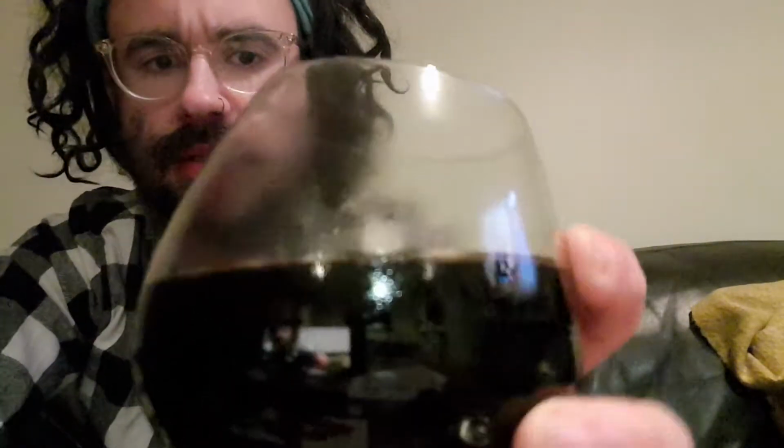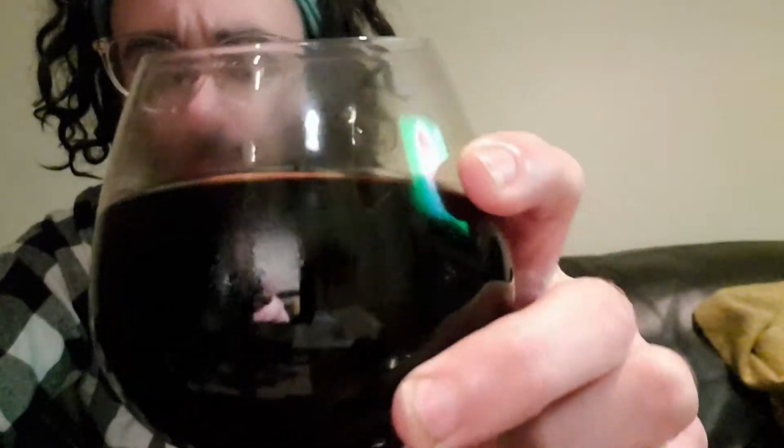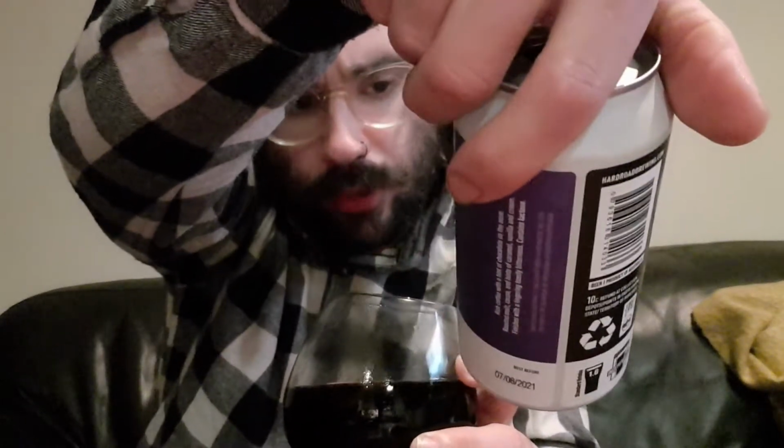Not that you can really see it because it's obviously got no head, but there is a little bit of a mouthfeel to it, and at 5.2%, it does have a good mouthfeel for that content. I haven't read what's on the back yet, but I will get to that. Let me just have a bit of reading, shall I?